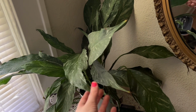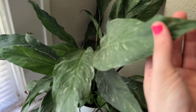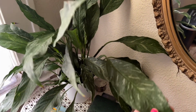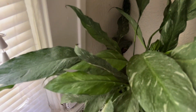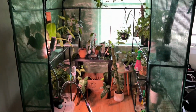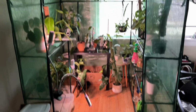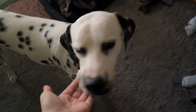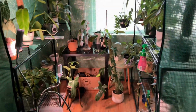Here in my room, I do have just one plant, and it is the variegated peace lily, or the domino peace lily. One of my favorites. I got it on vacation. Here is my indoor greenhouse that I can walk into and do plant chores in for the most part. And here's my Boris. But yeah, so let's get started and see what we've got.